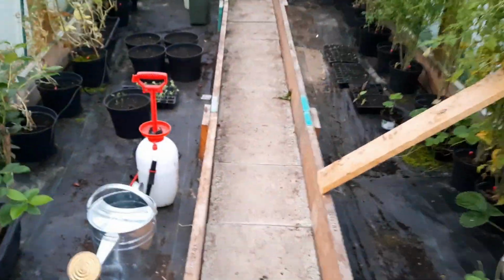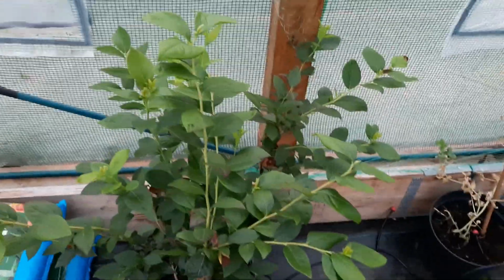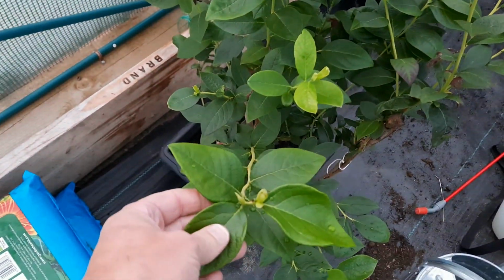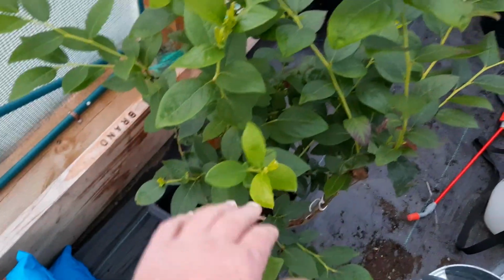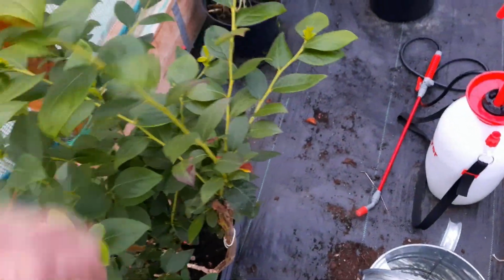Polytunnel, we'll start with this side. Blueberry bush, still putting on nice fresh growth. It is looking very nice, this bush, and a little bit tidier. It was getting a bit straggly.